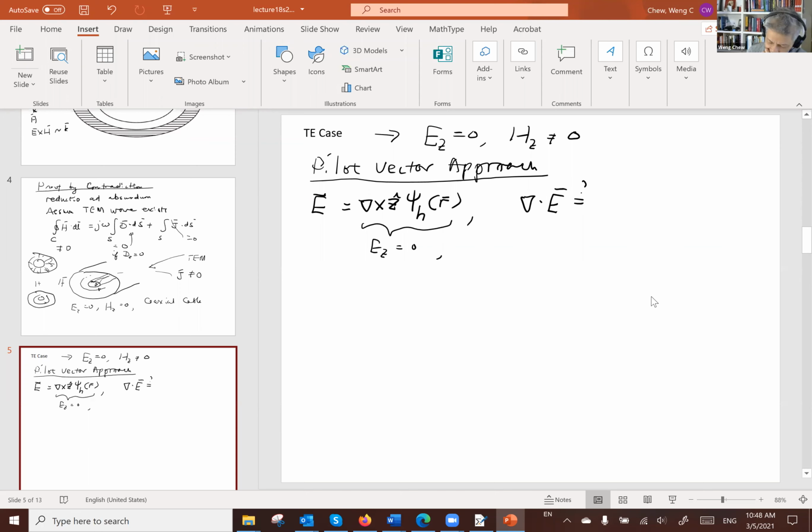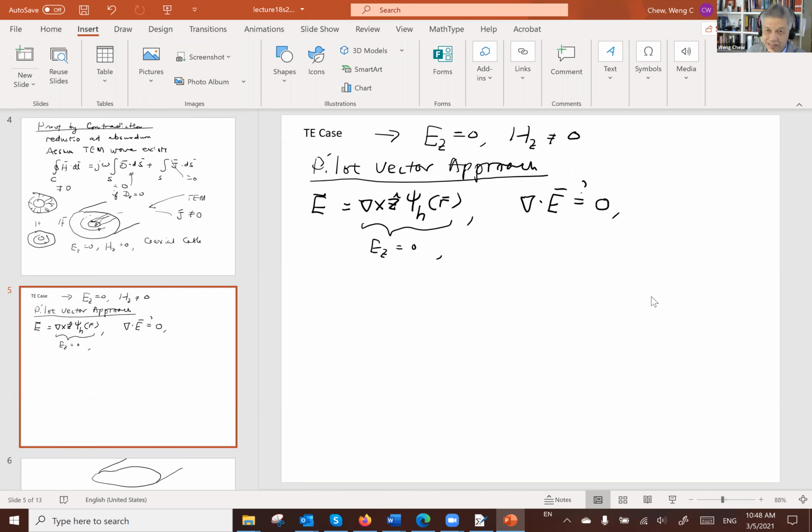But the divergence of E equals 0. And by that, when the divergence of E equals 0, what does it mean to you physically? Does anybody want to offer an answer as to what the physical meaning of divergence E equal to 0 means? There are no enclosed charges, by Gauss's law. There are no charges inside the waveguide. It's source free. Okay.